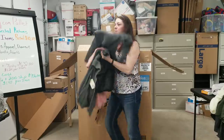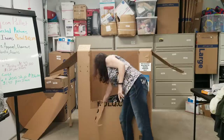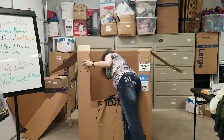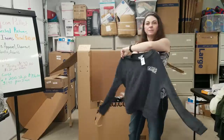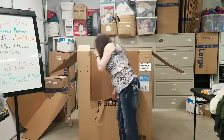Sweater of stuff I've already pulled out. I've got Mount St. Winter over there. Here's another one of those navy blue jackets with the buttons. What's that say? Paris, France. Paris, France. And that was the back, City of Light. I'm going to put that up. Paris stuff sells all the time.